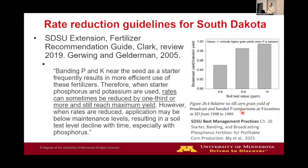South Dakota, where they looked at the difference between broadcast and band. So this one here, when we're less than 1, the yields are lower than a 1-to-1 ratio, showed that the band applications were better than broadcast. In fact, broadcast only produced about 95% of the maximum yield that band did at very low soil test phosphorus, 4 to 6 parts per million. I assume that's Olsen. Or at 6 to 8, it was about 98% or 99%. And then once you got above 10 parts per million, there was no advantage. And that's based on our recommendation system as well, at these low soil test levels.